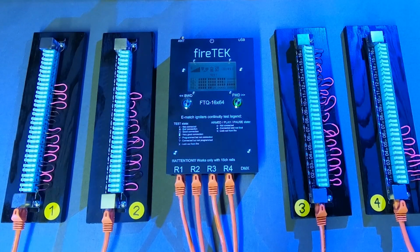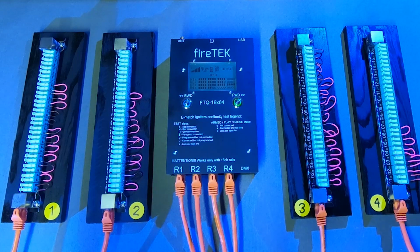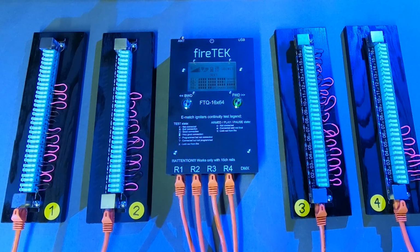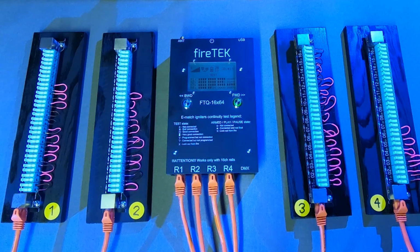What we have here is the start of the next evolution of the fireTEK system, which will remain compatible with existing hardware. This is the FTQ module. What is really cool about this module is, depending on the user's preference, the internal modular hardware can be configured to use the legacy fireTEK 12Q rails in a 48Q module configuration, or be set up with the 16Q rails in a 16, 32, or 64 configuration.